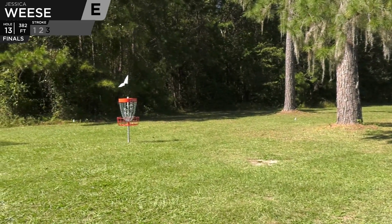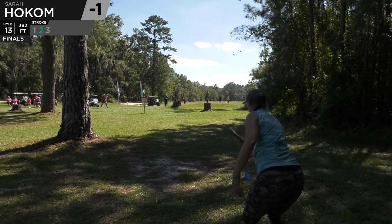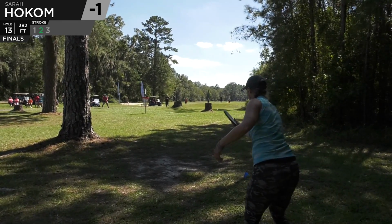What would you wish you had done there? I kind of wish that I would have thrown a sidearm. Yes, around the trees on the left side.